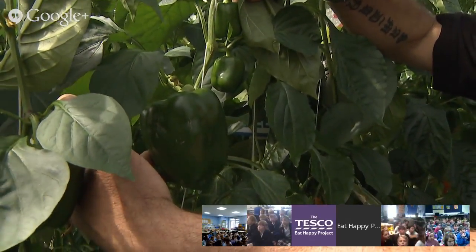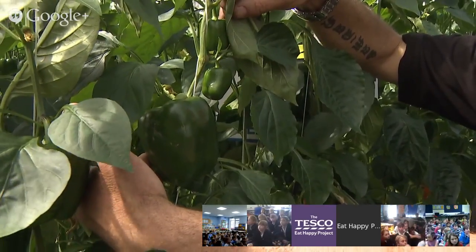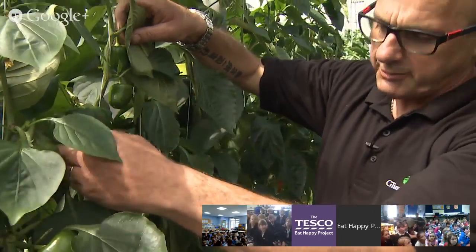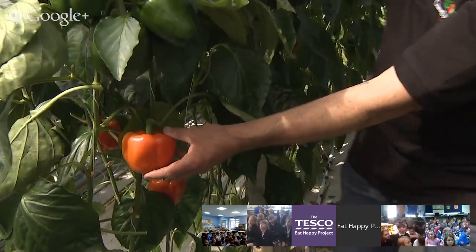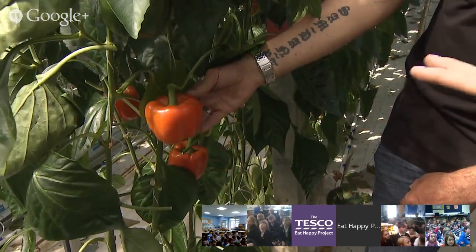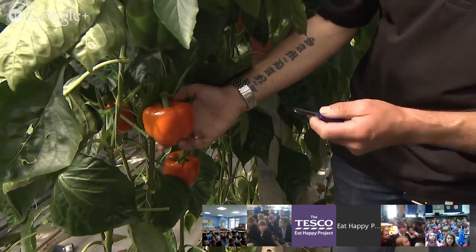Wow, okay. So that's a green pepper, and I know that people do eat green peppers. Would you pick that one for green pepper? You can pick it for green if you want, but this particular variety we're picking for orange, so it's another 3 weeks, and then we've got a lovely orange pepper like this, which is ready for picking. Wow, and when it's ready for picking, how do you pick it? Do you pick it by hand? No, we pick it by hand, but we obviously use a knife.